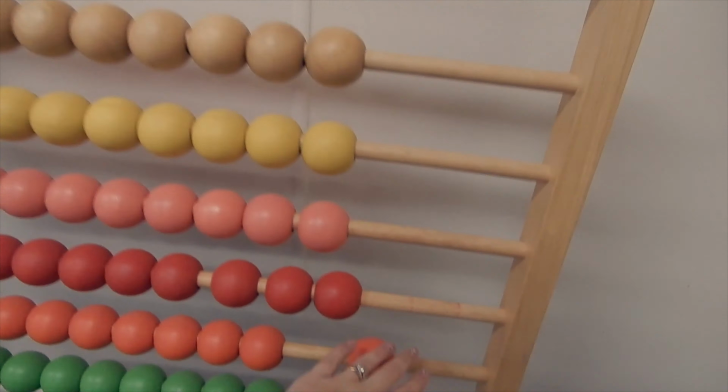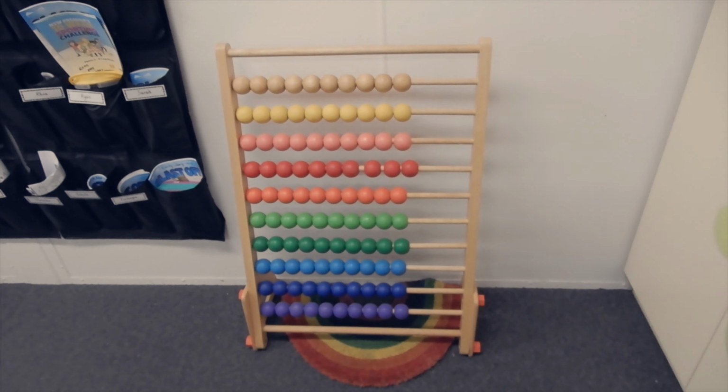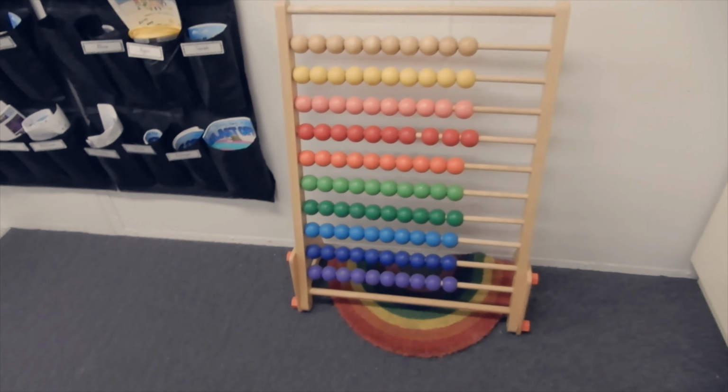Giant abacus, because why not? It's really good with infants and stuff. Obviously I have year 4, they just like playing with it, but it actually is a really good learning tool for infants with like hundreds charts and stuff.